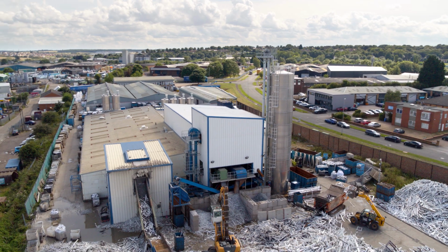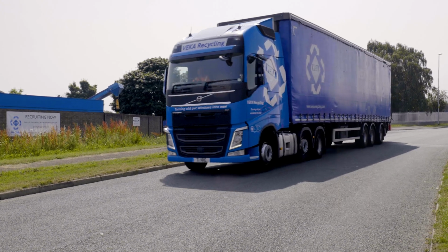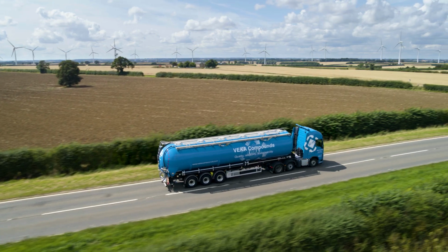We're building a sustainable material flow, from house to recycler, from recycler to manufacturer.